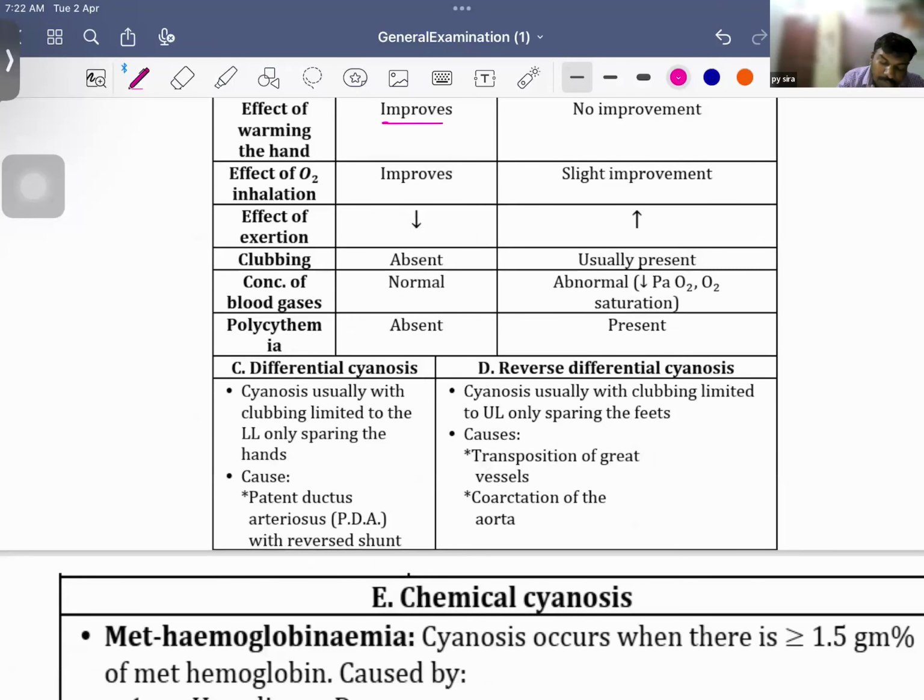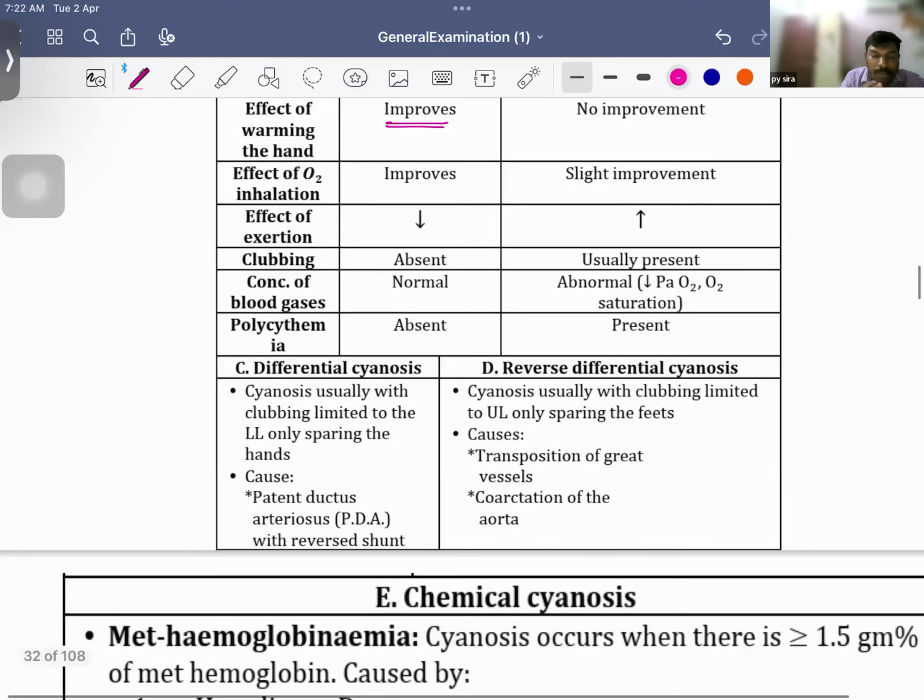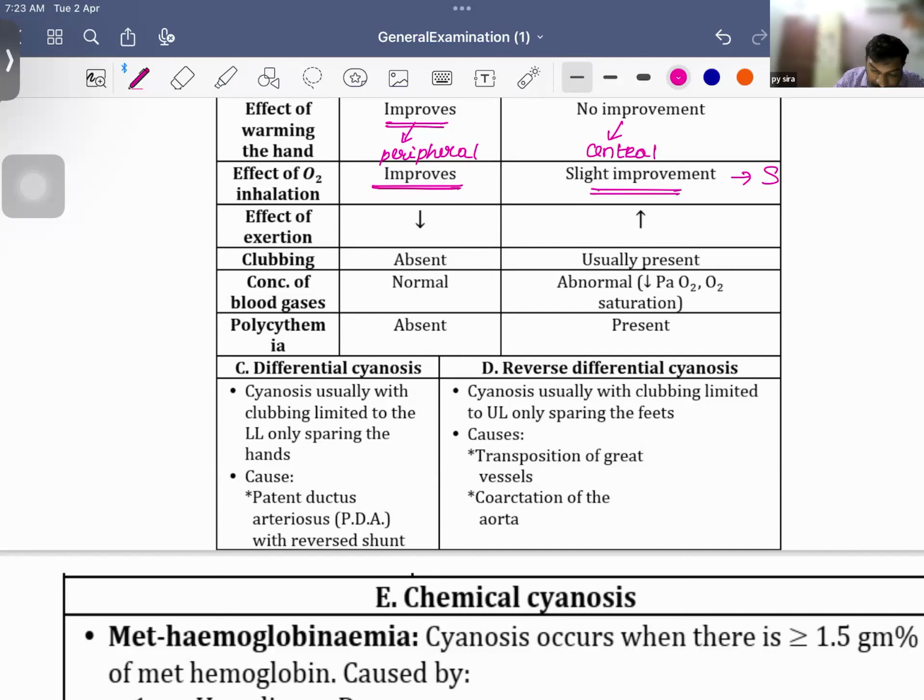the effect of warming. When the patient improves on warming the hand, then it is going to be peripheral cyanosis. If it does not improve even on warming, then it is going to be central cyanosis. This is very, very important. Then you give oxygen; if it improves with oxygen, it is peripheral cyanosis. No improvement, especially whenever there is a shunt. A shunt usually means congenital cyanotic heart disease, especially with Eisenmengerization, where even if you give oxygen, it will not improve. So these are two important things you have to know. If it improves on warming and improves on oxygen, then it is peripheral cyanosis.